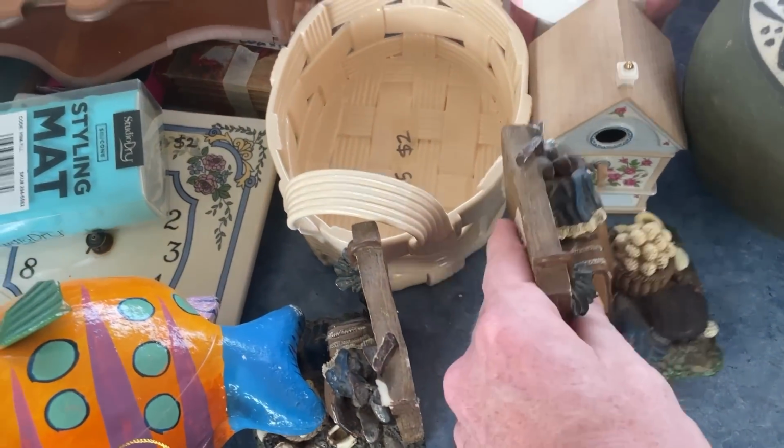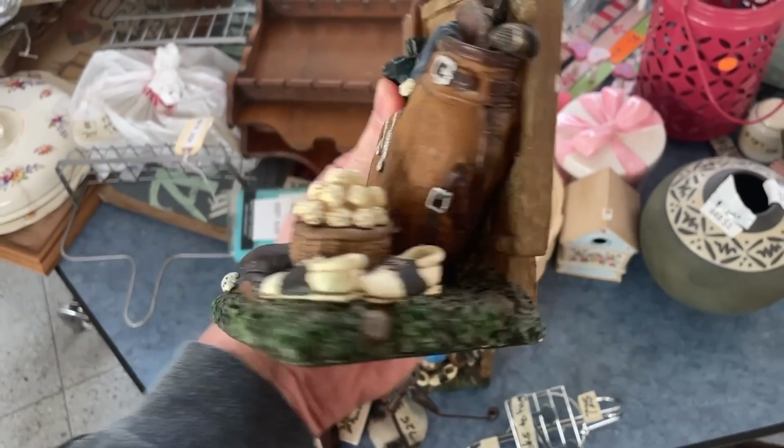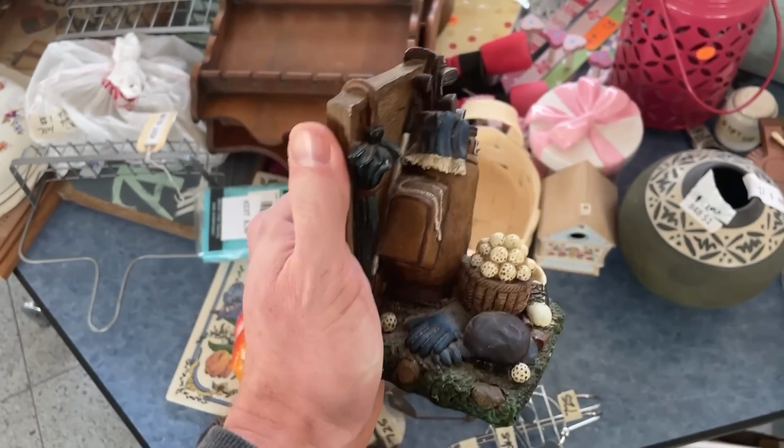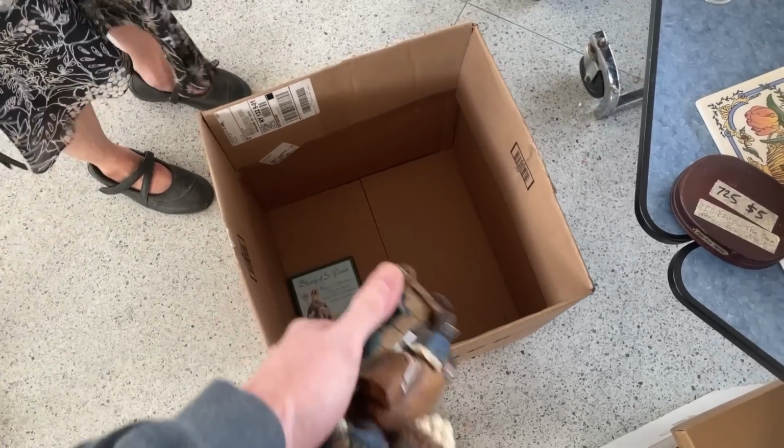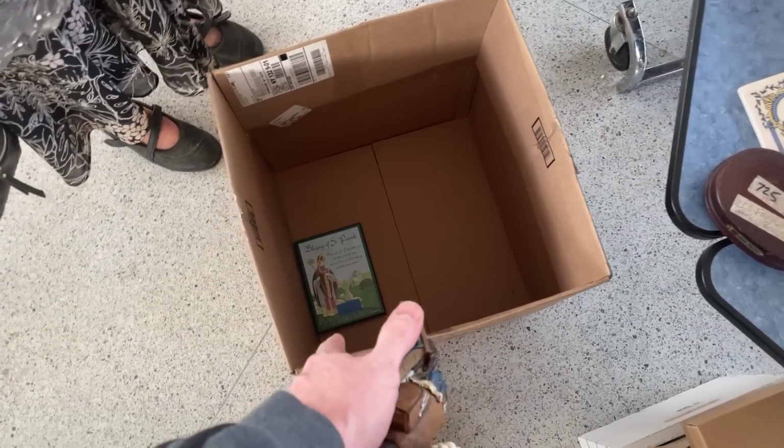So these types of items I tend to pass up because they are mass-produced bookends. They would sell for around $20. That's my box. It happens all the time. People always try to steal my box. I just saw something was in there, so I thought.